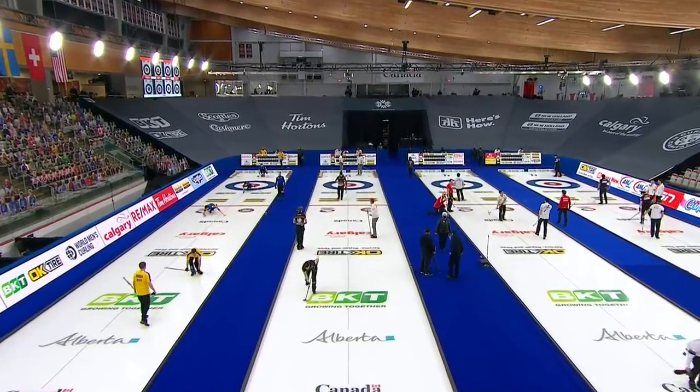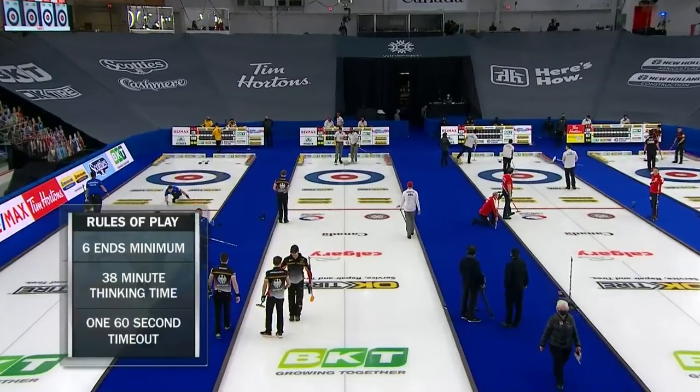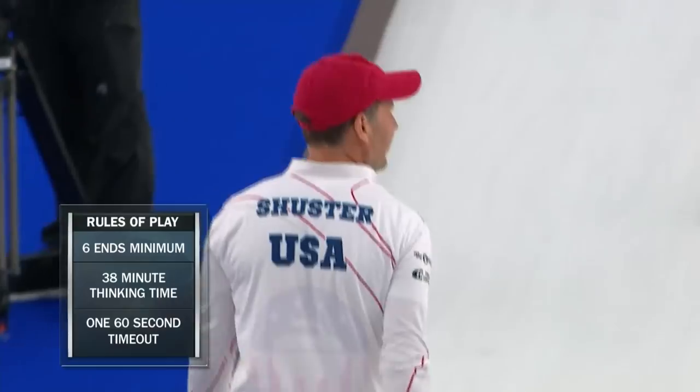We have all four sheets in play. This is day two of competition. The BKT Tires and OK Tire World Men's Curling Championship. Rules of play, six ends minimum. 38 minutes of thinking time and one 60 second timeout. Of course, the five rock free guard zone rule.